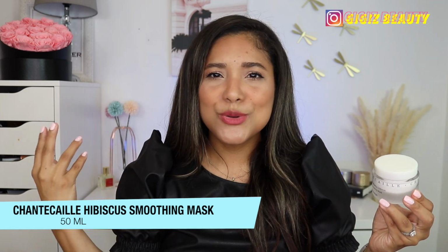I'll leave this mask on for 3 to 10 minutes usually, and then I wash it off, and it is beautiful. The results, you can see them immediately. It is just so soft. It's so clear. It's like you took all the gunk out of your face, and I love the hibiscus mask. Again, I've tried most of their masks, but this has got to be my go-to from the line.